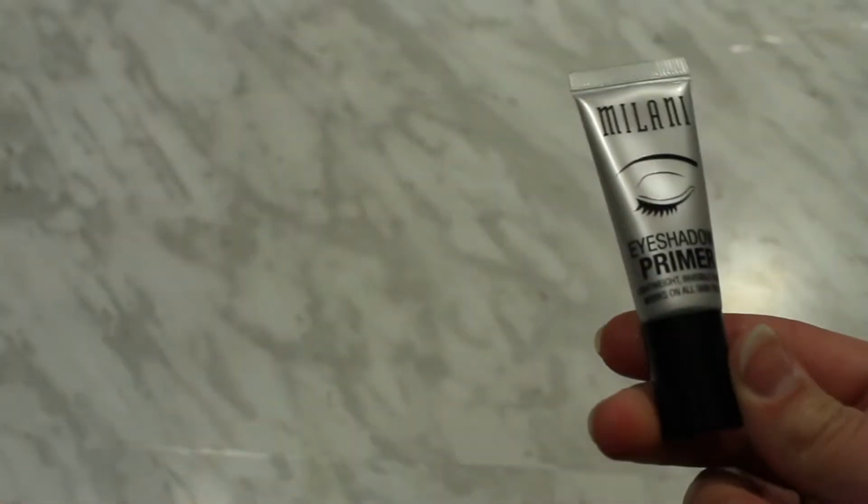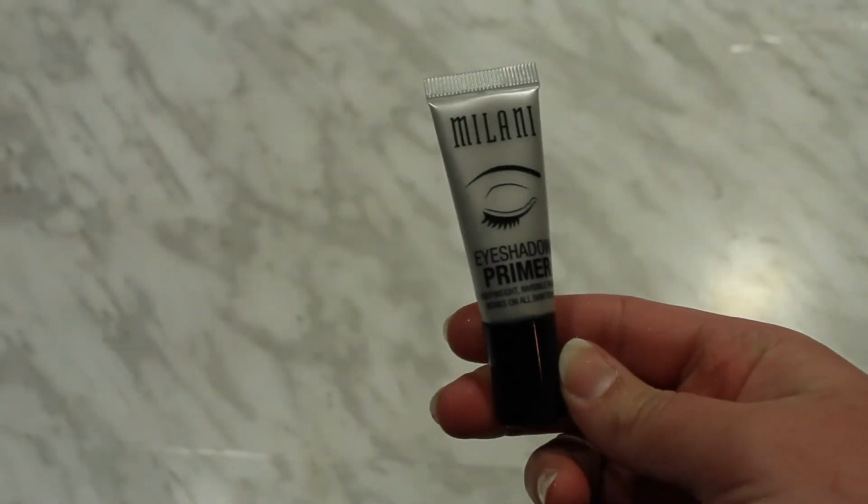Next I picked up the Milani eyeshadow primer. I will say already I'm really enjoying this. I like the way it doesn't really feel like anything extra on my eyelids. I did mention in my part 2 decluttering that I just don't like primers and I don't reach for them, but when I remember I've been reaching for this. I've used this 3 times now, and I used it today on my eyes. I do enjoy it, and I do see a difference when I'm actually using it, so that's awesome.